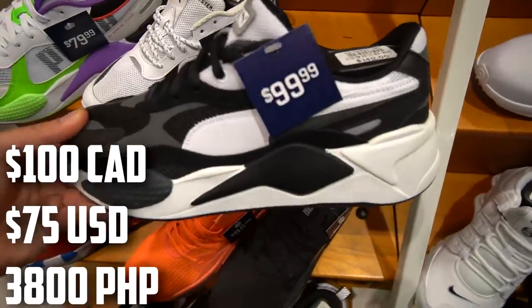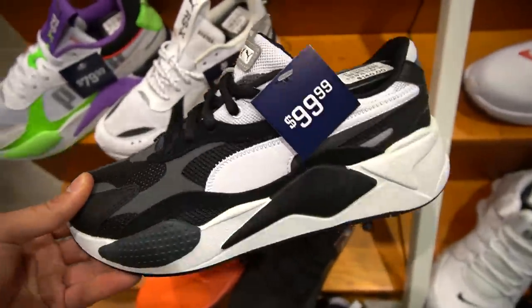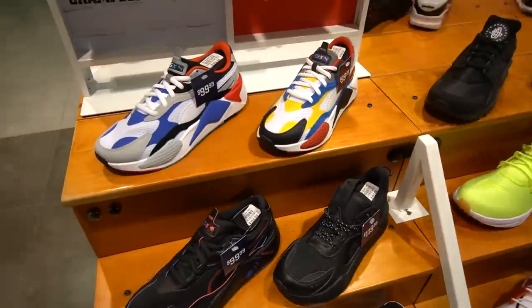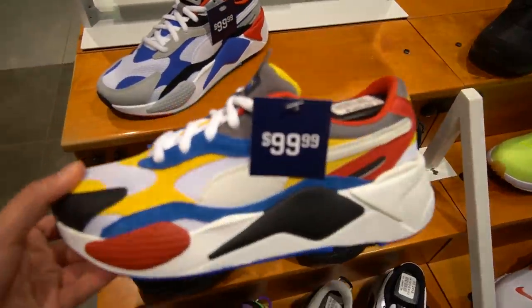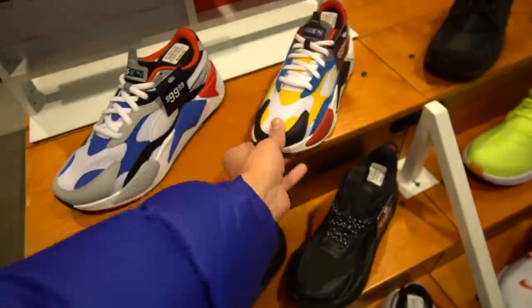Oh, with the RSX 3 already on sale, $100 down from $140. So this is a solid color if you're gonna wear these like every day. And then we have the OG colorway, or one of the OG colorways, also on sale for $100. Basically all the Puma RSX 3s are on sale for $100.